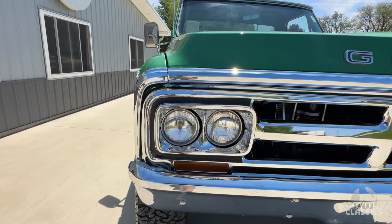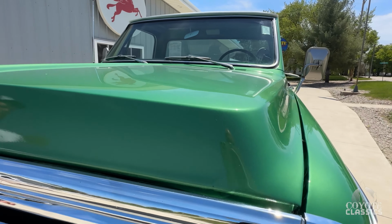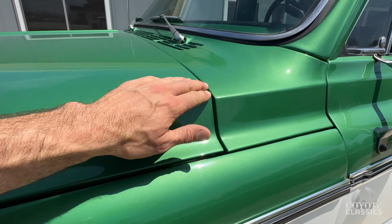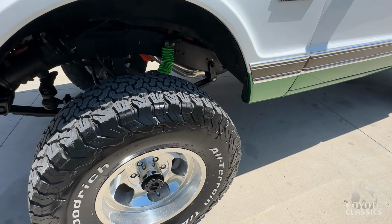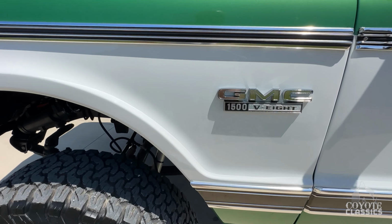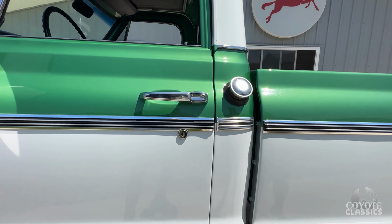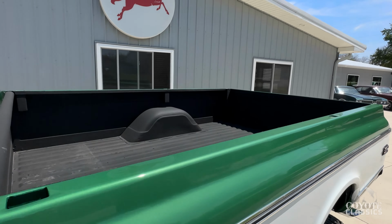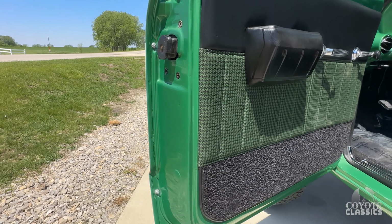You don't see these big four-wheel drive trucks that often. Like you mentioned earlier, the color is outstanding, especially in the sun. Tires are BFG all-terrain, great shape. 1500 V8. We've had so many people, even just sitting here in our old town, ask about it. Being in farm country, everybody has to stop and talk about it.